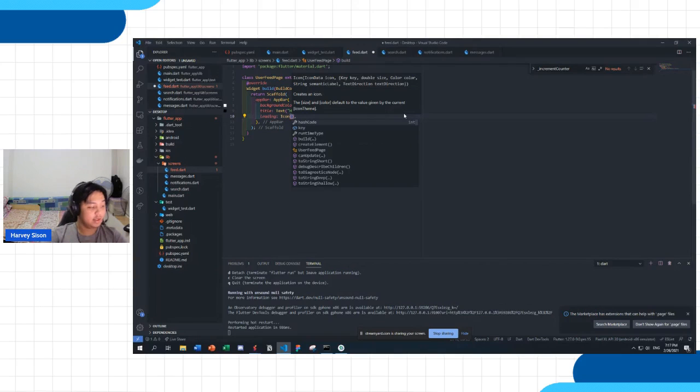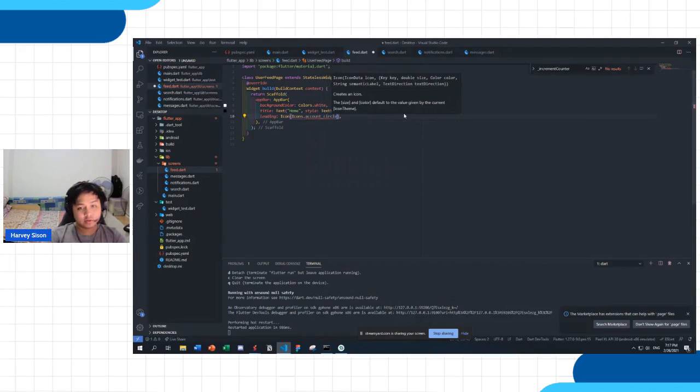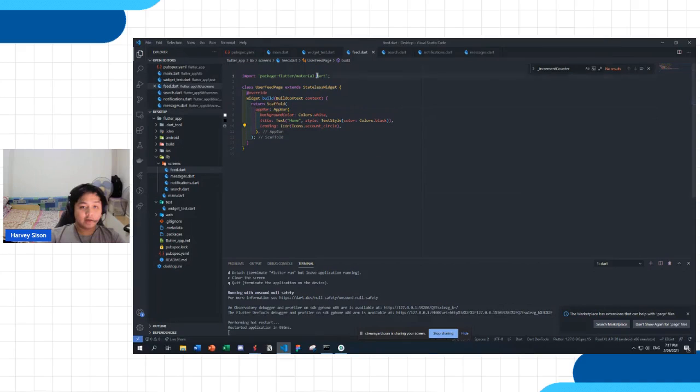So we're gonna have a leading of Icons.account_circle. As you can see here, we use Icons.lang. It's not Material, not Font Awesome. This means that we're using the native icons in Material Design. So this is how it would look. If you don't want that one and just want to focus on the Material UI instead, you can just do it with this one.